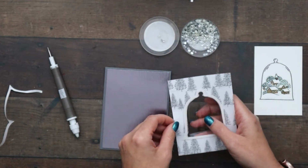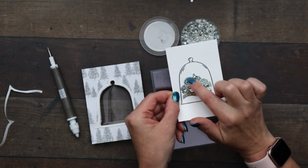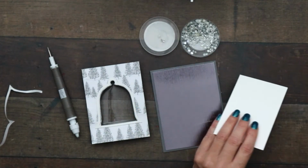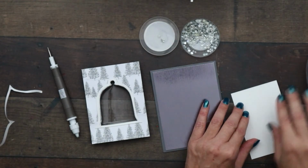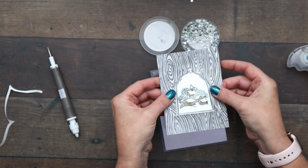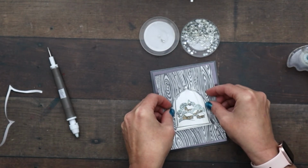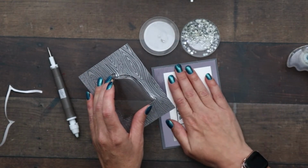All right, so the next thing I want to do is line up my scene here. I did the two-step stamping: the background in Pool Party and then the buildings in Soft Suede, just from the stamps, quickly. I'm going to line that up right inside the dome. They're not attached yet, they will be in a minute. I'm just going to put it exactly where I want it. Am I good there? Yeah, look good.